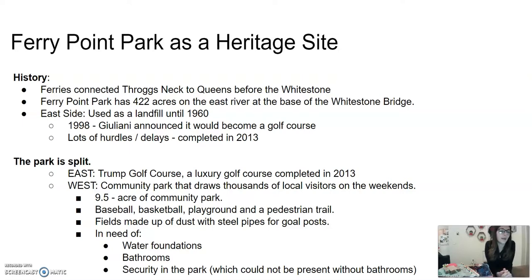There's a baseball field, a basketball field, a playground. Unfortunately, though, these fields are really just made up of dust and steel pipes, and there's a lot of garbage that the teams have to clean up before their games. They're in desperate need of new water fountains, bathrooms, and locals have called for security in the park.